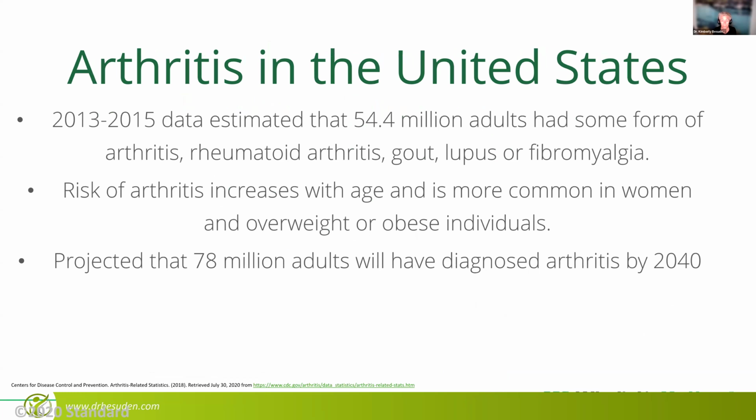Arthritis in the United States: 54 million adults have some form of arthritis, and it increases as we age. It's more common in women or if you're overweight. It's projected that 78 million adults will be diagnosed with arthritis by 2040. These are all preventable. This is all preventable.